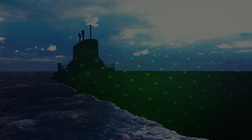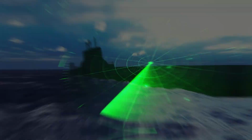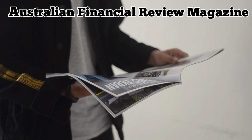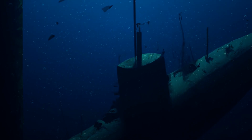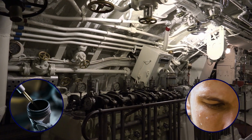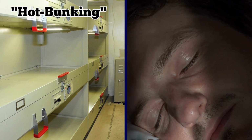Less than 10 crew members knew their O-boat's exact location at any given time, according to journalist Jeffrey Barker, who covered the secretive patrols in depth in 2003 for the Australian Financial Review magazine. In the meantime, they adjusted to the cramped conditions of life on board a submarine, which came with the unpleasant smells of diesel and sweat. In a practice known as hot bunking, multiple sailors shared a bunk and slept in shifts.